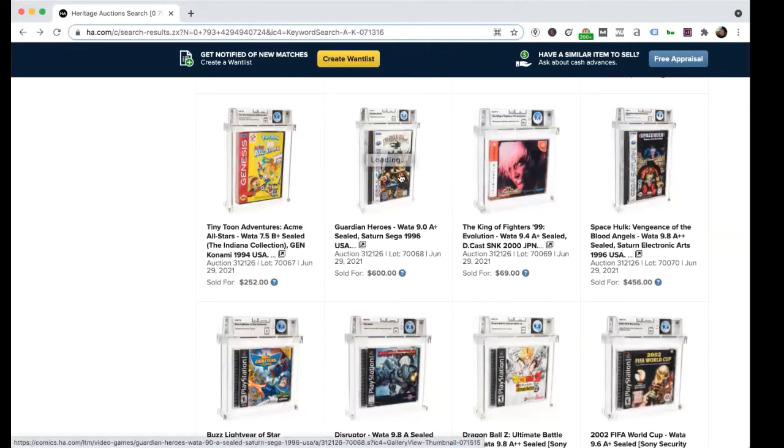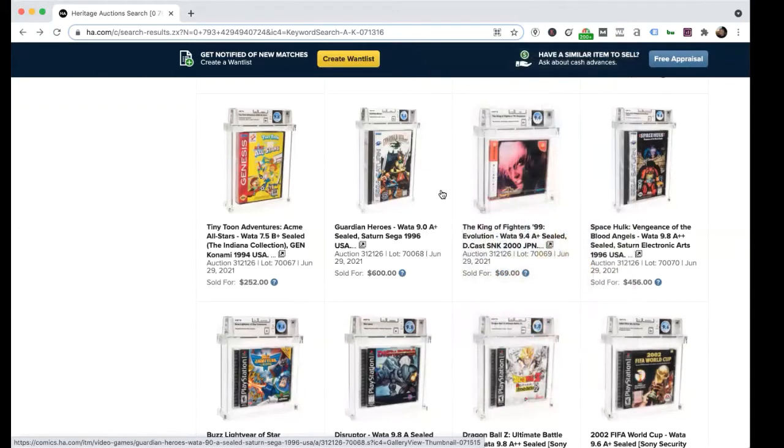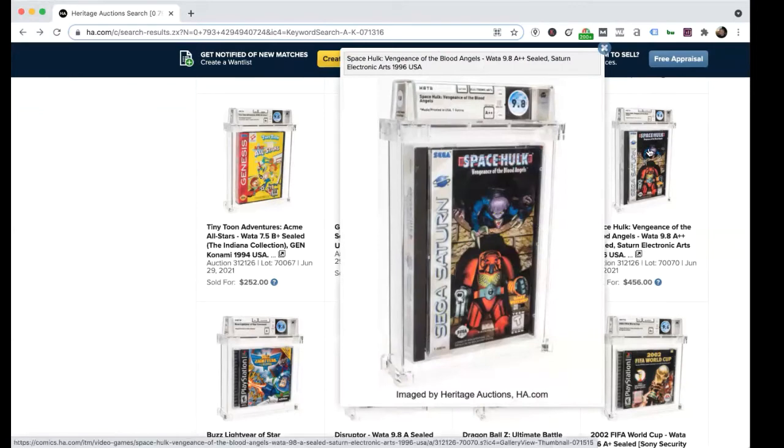Yeah. Guardian Heroes 908 plus got some love at $600. King of Fighters 99. I almost won this game just because it was so low. And I'm glad I didn't, because I do not want to go down this road of Japanese Dreamcast games. Unless it's called Ikaruga. Then I'll be okay. Space Hulk Vengeance of the Blood Angels 988 plus sold for $456.